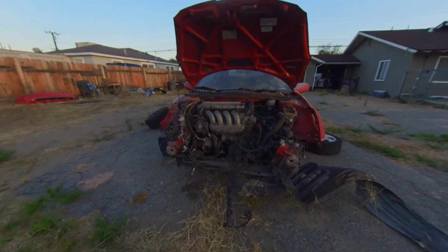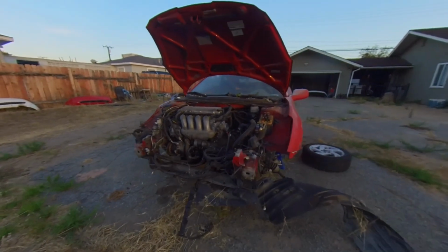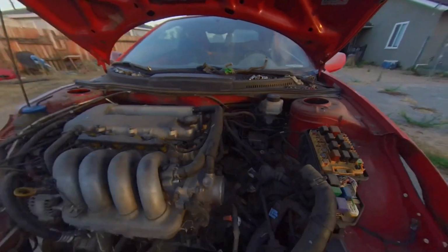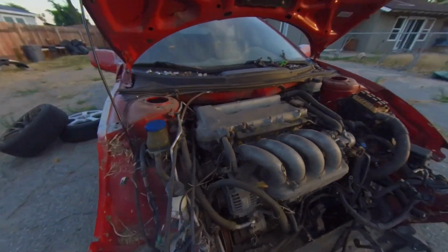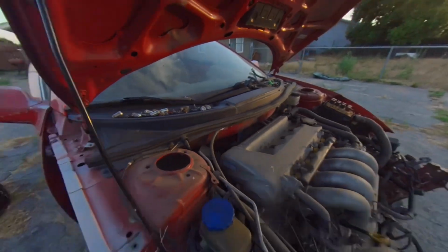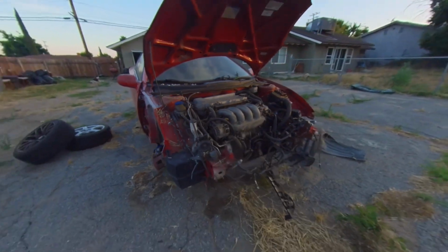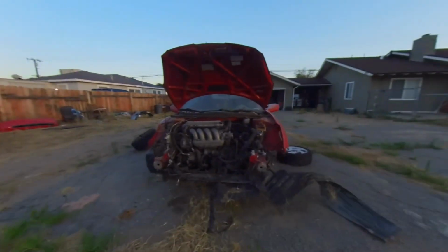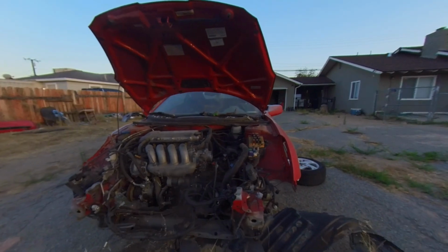Today we're working on this. We're taking out the motor. All that's left is axles, a couple of coolant lines, the fuel rail, and the power steering. And this motor should come out. Let's see if I'm able to take it out today before the sun goes down. If not, I'll work on it tomorrow morning.